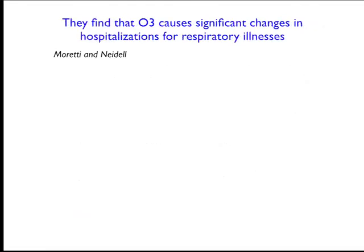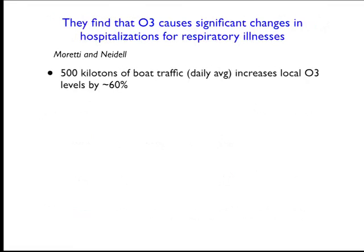So what they find is that ozone does cause significant changes in hospitalizations for respiratory illnesses. They normalize things by looking at how many kilotons of boat traffic are coming in.